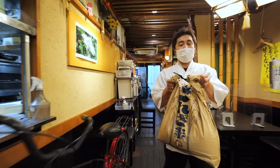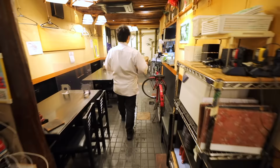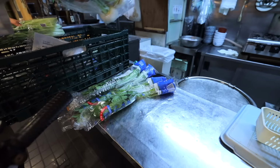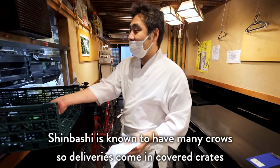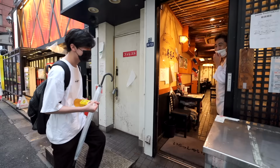The first thing he does is to carry all the deliveries in, all delivered at the door just as the day starts. Quite a workout going back and forth first thing in the morning. この新橋という立地はやっぱカラスがちょっと多いので、業者にはこういったカゴで持ってきてもらって搬入してもらわないと全部カラスにやられちゃいます。 I guess those Japanese city crows don't mess around.